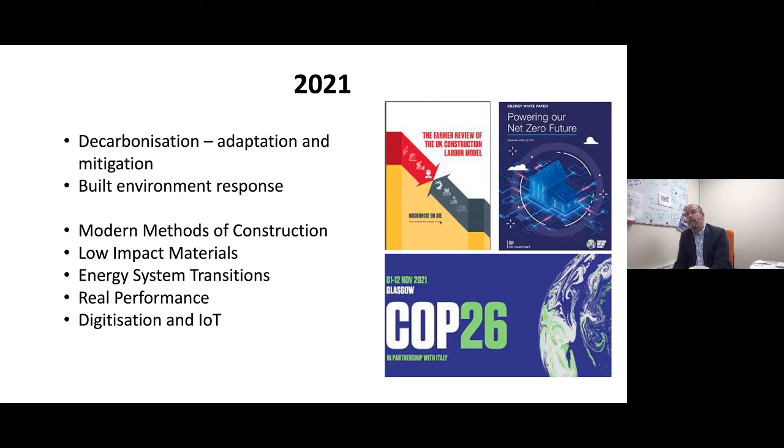So that brings us to low impact materials. Then energy systems transitions: houses are no longer dumb nodes that just consume, they're storing energy, generating energy and trading energy, so that makes things more complicated, and obviously there's the inclusion of EVs. I think there's a real interest in real performance, which is why today is so valuable, and hand in hand with that is the issue of digitization and Internet of Things.